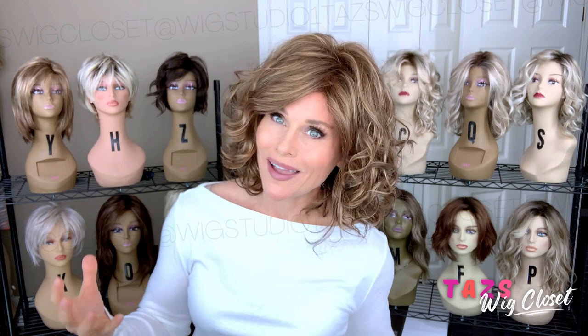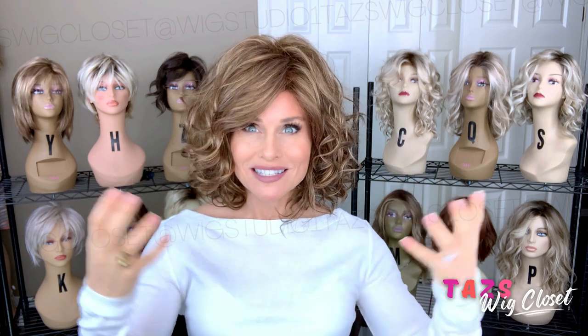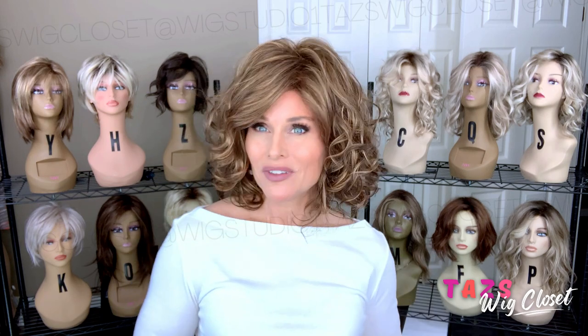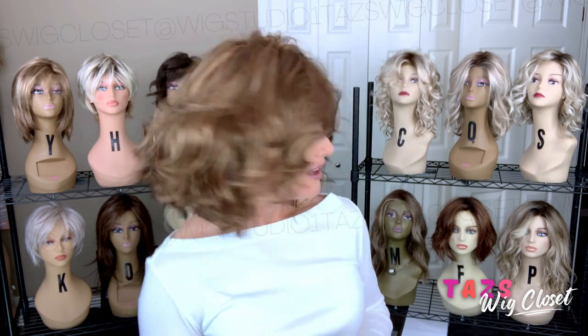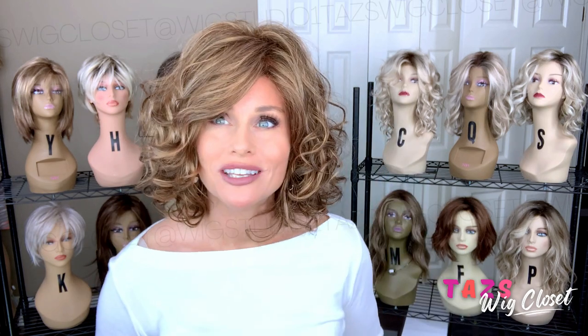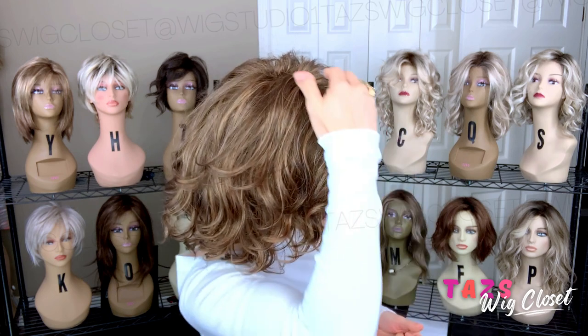This curl isn't in the realm of a beach wave. This curl isn't in the realm of rollers and set with rollers and just sort of deconstructed. This curl is more of what I think the natural curl variety. A little bit chaotic, tousled, bouncy, fully formed in some areas, a little bit of a looser curl in others. It just reminds me of a nice head of natural curly hair that has either been air dried or partially blown out, especially on the top.